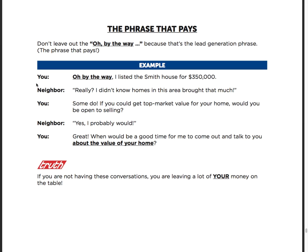"Some do. If I could help you get top market value for your home, would you be open to selling?" "Yes, I probably would." Or "No, maybe not." "Great, let's book a time." If you're not having these conversations, you are leaving your money on the table. All right. Does that make sense? Why do you throw that in there? What you're hoping to do is spark some interest, and you put that phrase at the end of the conversation.